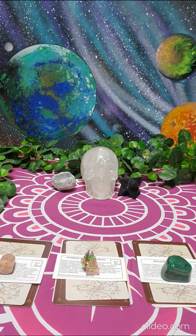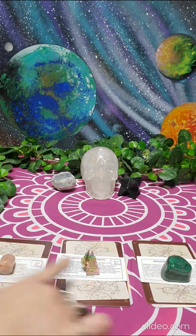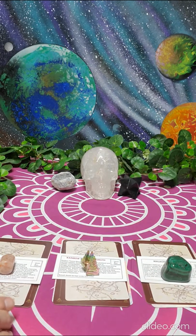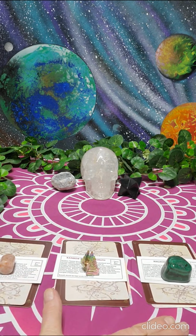So if you aren't aware of how this works, we've got 3 stacks right here. Each stack contains 2 tarot cards from 2 different decks, and 1 oracle card, and 1 crystal. So your job is to think of an idea, an issue, or a question that's going on in your life, and then pick a stack. And you can listen to the reading for that stack, and hopefully it will resonate with you and will be able to help you in some way.